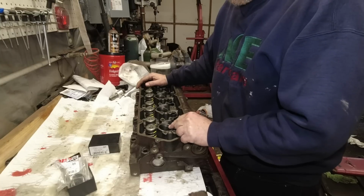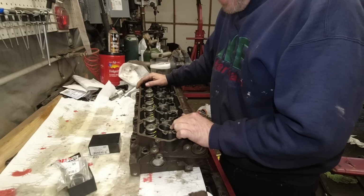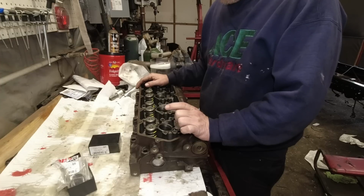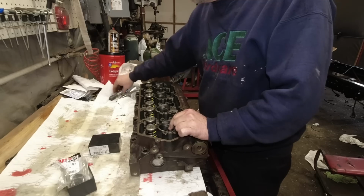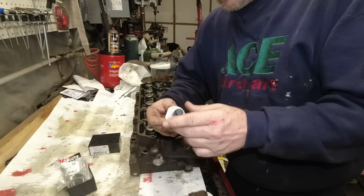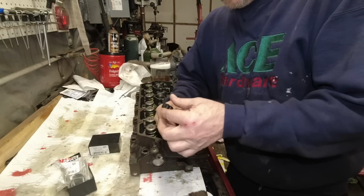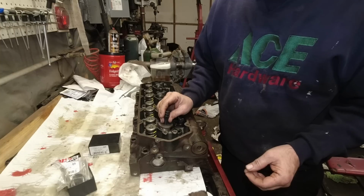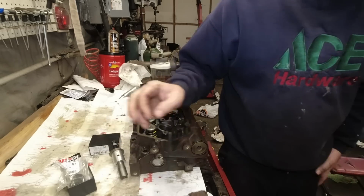The injector cups are down in here. They were not leaking, but since I'm doing this, it's very easy to replace the injector cups right now. So I'm going to be replacing injector cups. To do that, I have ordered an injector cup puller, and it's this little tool right here. It looks basically like a really big tap, and it's got a bolt that threads down into it. It sits down in there and turns in like a tap.